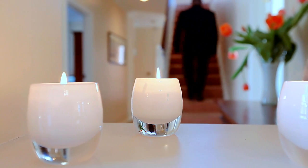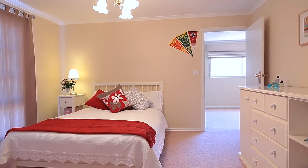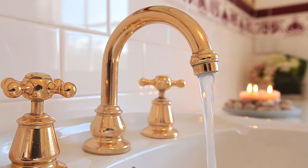Upstairs, three enormous children's bedrooms and one boasting a dressing room. This home successfully meets the needs of the modern family. But don't take my word for it. Call me and come and see for yourself.